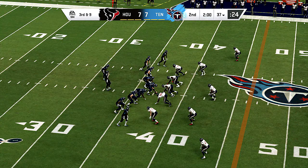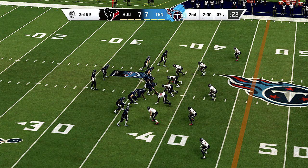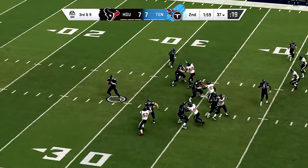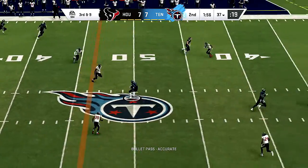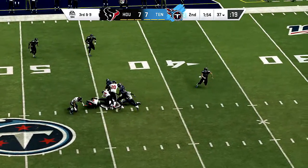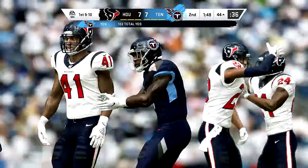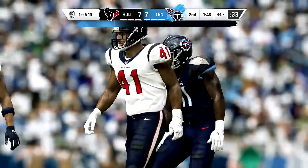The Texans here on third down, putting an extra defender in the secondary. A shotgun snap for Tannehill. He gets it to Brown. Complete. And taking it across midfield and inside the 45. They call it a gain of 19, and it moves the chains.